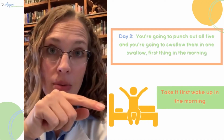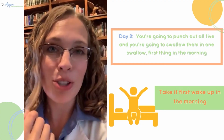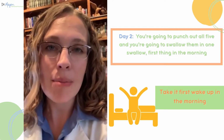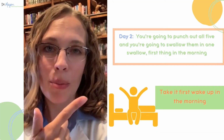Then on day 2, it'll have 5 tablets probably. And so instead of spreading them out throughout the day, what are you going to do? You're going to punch out all 5 and you're going to swallow them in one swallow first thing in the morning. And what does that mean? That means either at dawn or when you first wake up in the morning.